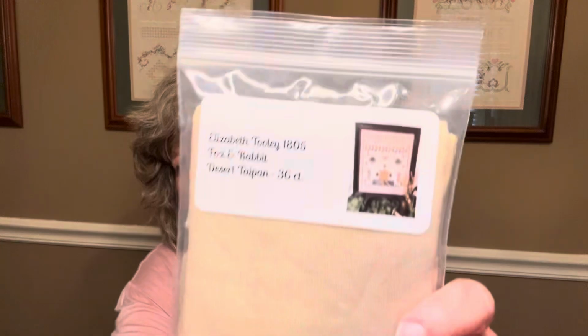And here again, she gave us all of the flosses. I'm dropping things right and left over here. She gave us fabric for the sampler and for the drum. This is 36 count desert tape pattern from Fox and Rabbit. So we got enough fabric for the sampler and the drum.